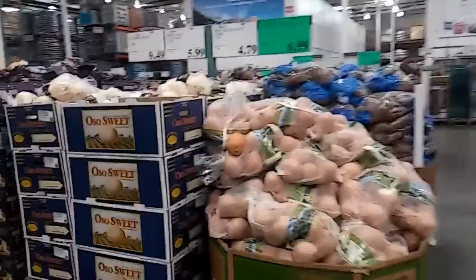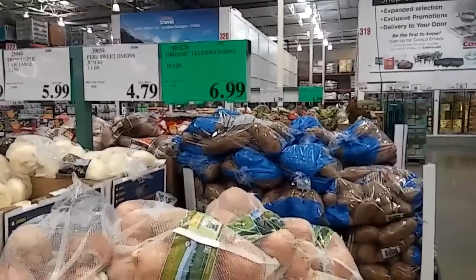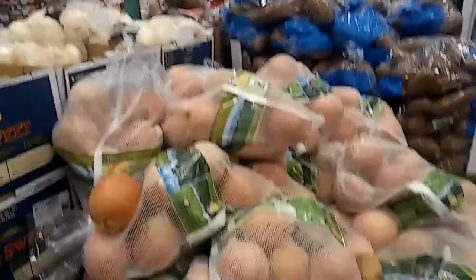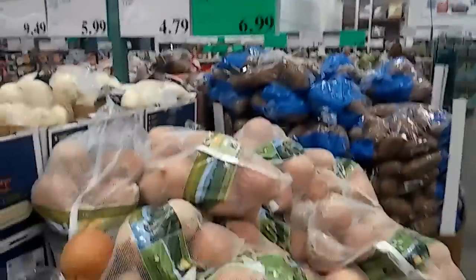Organic yellow onions. Okay for keto, not too many of them. If you're really hardcore, maybe not. If you want only leafy greens, but I throw those in once in a while, they're good. Organic produce at Costco.